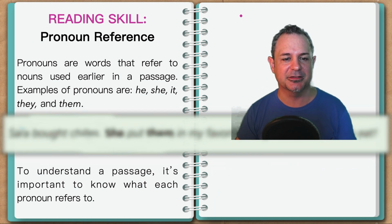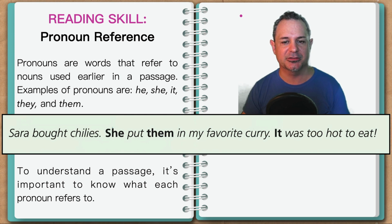Take a look at these sentences. Sarah bought chilies. She put them in my favorite curry. It was too hot to eat. What are the pronouns in these three sentences? Well, we have the word she, we have the word them, and the word it. Okay, those are pronouns. They all stand in or talk about another noun. The prefix pro means for, so the word pronoun means for noun. These words stand for another noun.